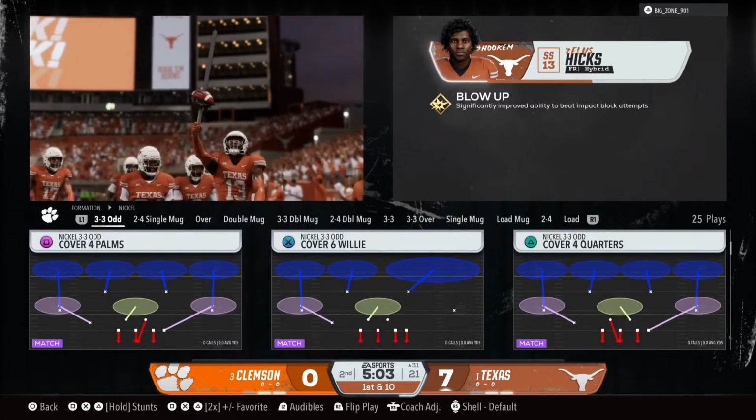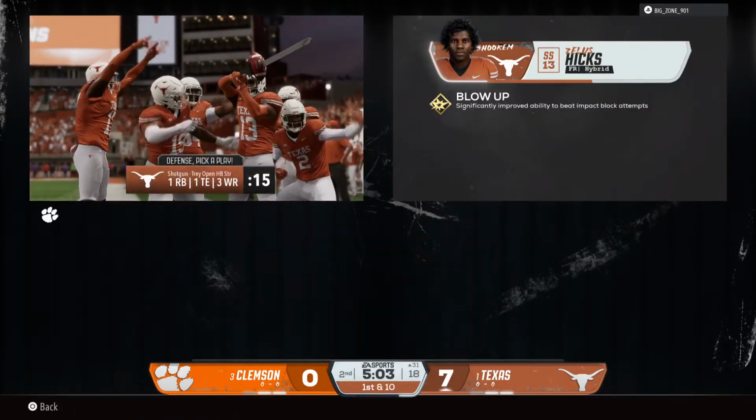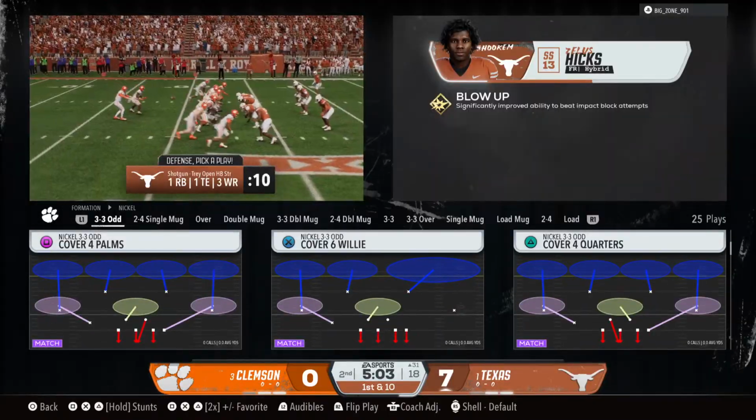I love this quarterback's athletic ability and the way he can create and improvise. Unfortunately here, he just didn't locate the defender when he throws the interception.